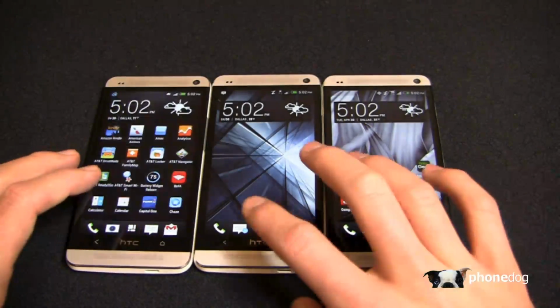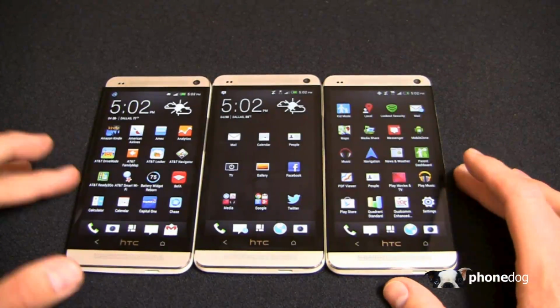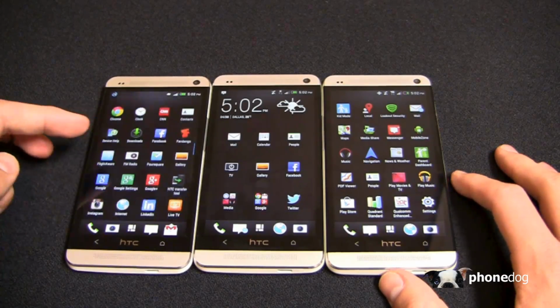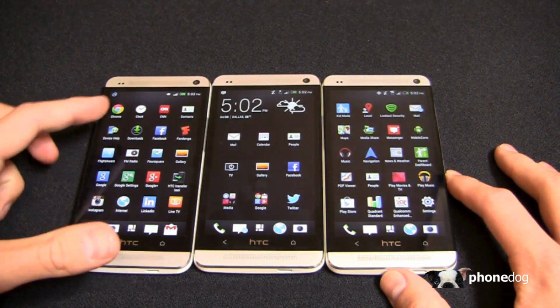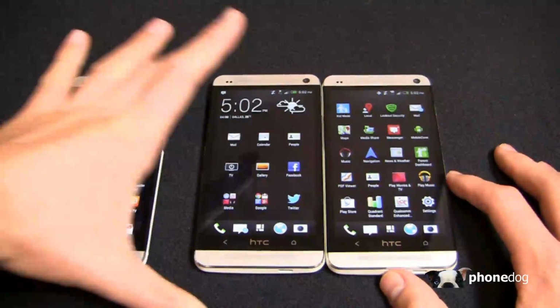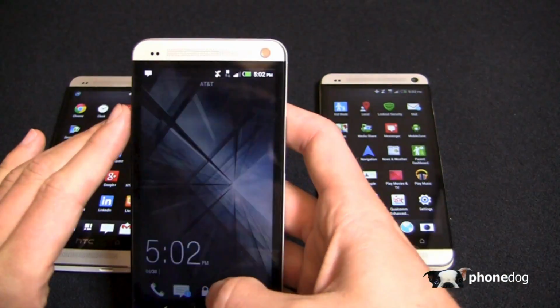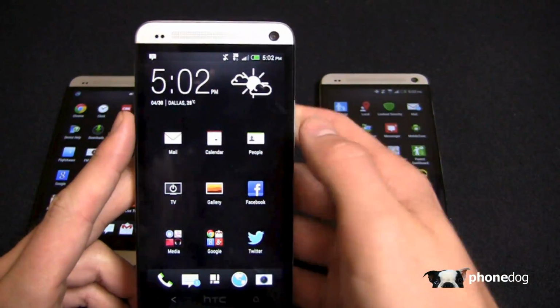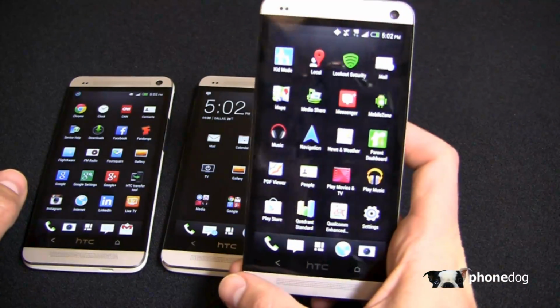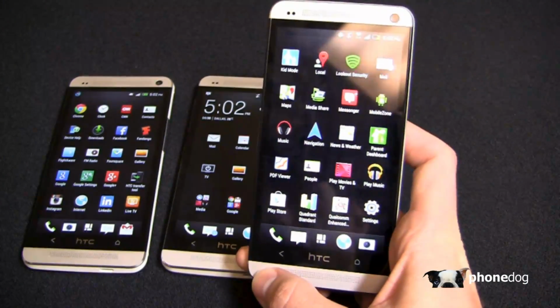Another one I noticed right out of the box, and I actually posted this on our Instagram account, I found it kind of interesting. Take a look at the different names for contacts / people. Over on the AT&T version, you'll see that it's listed as contacts, as you can see right here. Over here, it is listed, and I turned the phone off, but I'll turn it back on for you, people over here. And then on the Sprint side, it follows the international theme and keeps it as people as well. So cool little things like that.